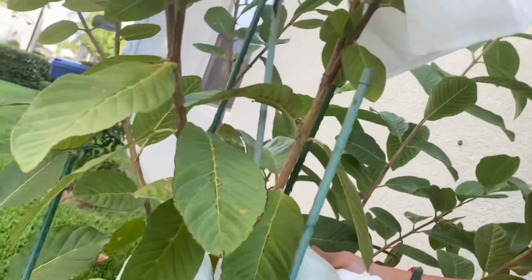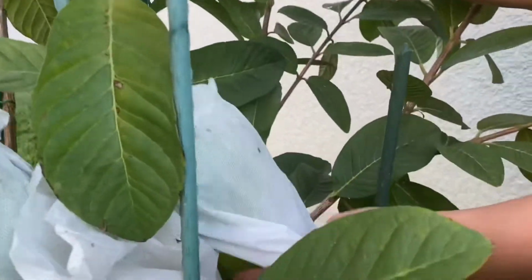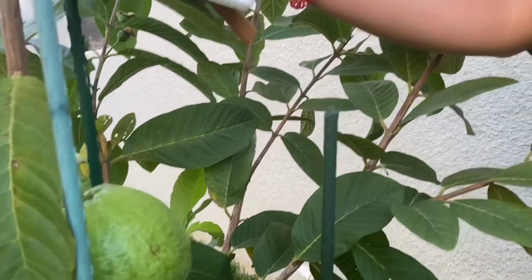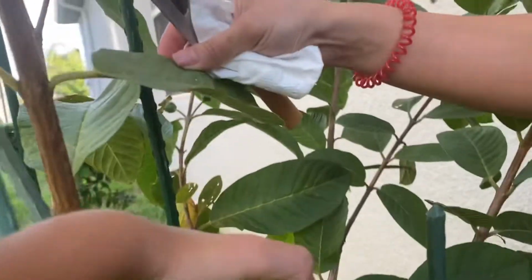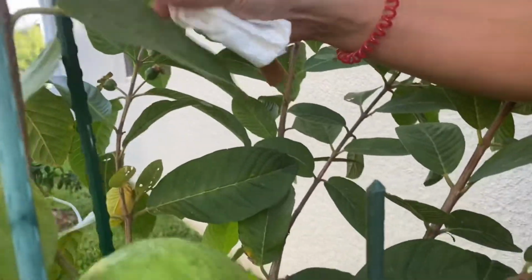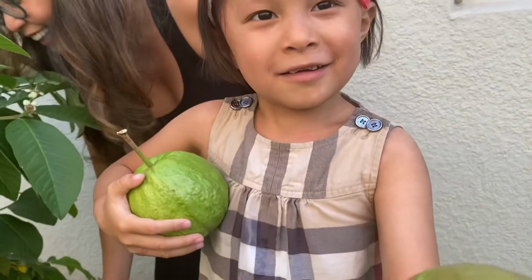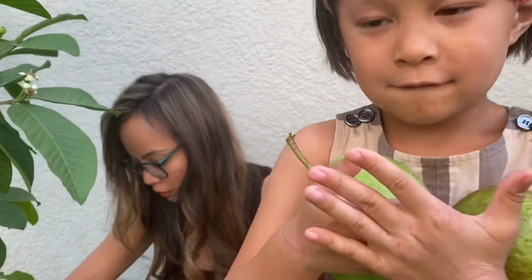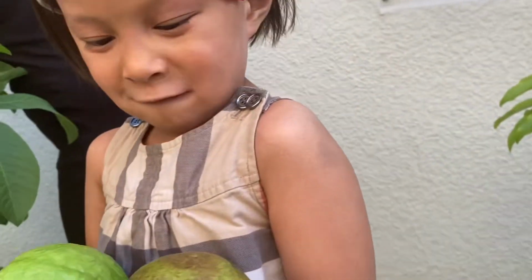Okay, we ready? You ready to unveil the second fruit? Can you see it? Yes. Can you see it? Whoa! I want to hold it. No, that was mine. Whoa. Hold on. Mommy, that was mine. That was Jocelyn. Okay, put this out. Hold this. Whoa. Emma, mommy. Hold on. Look at that, Jocelyn. This was mine. All right. Ready?